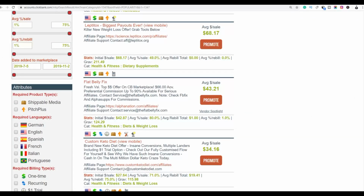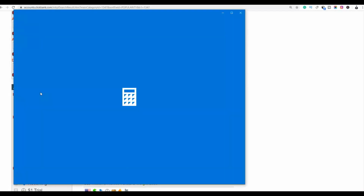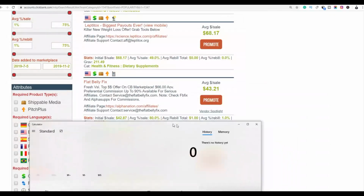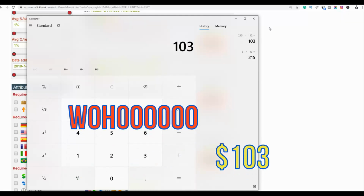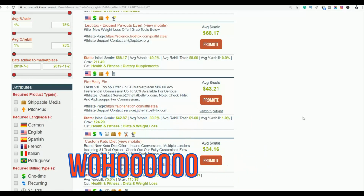So if you make 5 sales from this product, let's calculate 5 sales times 43. The price is $43.21, so let's make 5 times 43. It's $215, and let's minus our cost price of $112. And that's it, guys. With this example, you have made a profit of $103, guys. So this is a method that you can use, and you can make a lot of sales with it, guys. That's a simple method, guys.